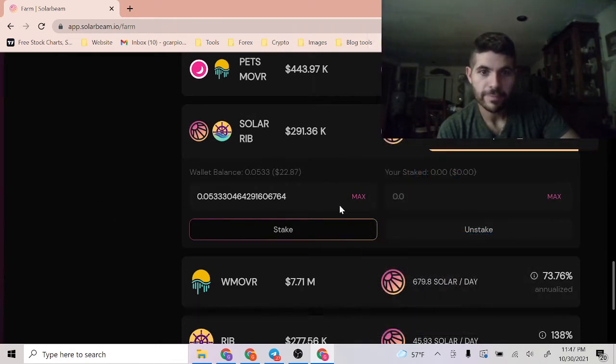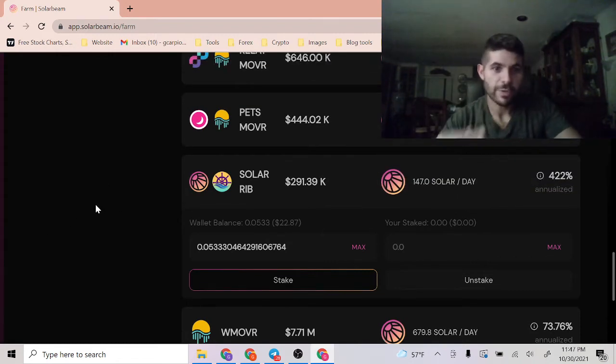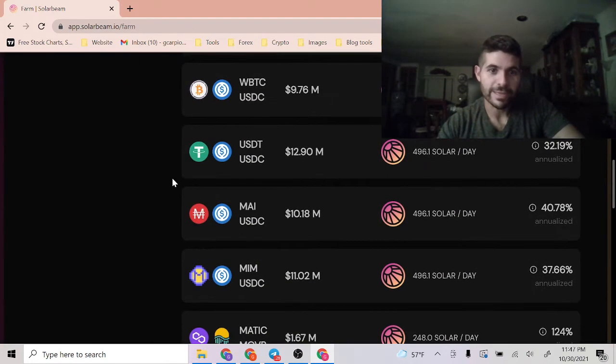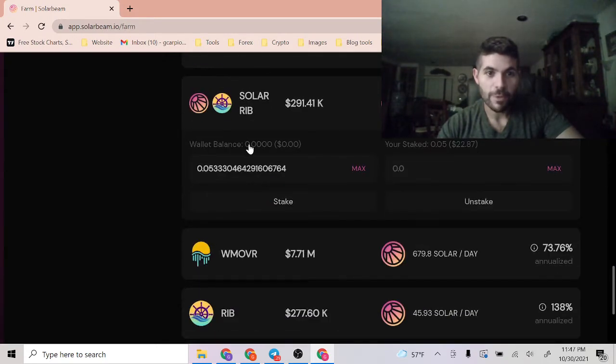Looks like it got approved. Boom. Yeah. I max it out, stake that. So now it's going to stake this in this pool so that if someone wants to swap between these 2 tokens, there are tokens there that they can swap in. So you're essentially providing all the liquidity that the pool needs so that it can make swaps. And they reward you for it. So now if you look at it, boom, our wallet is none and staked is 0.05.